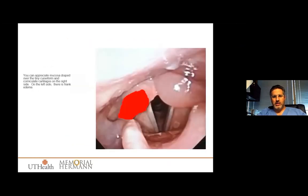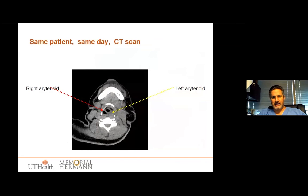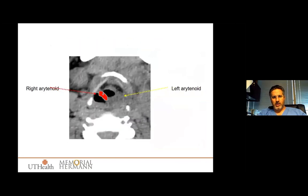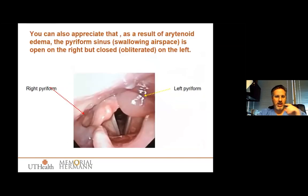And you can see the nice healthy mucosa, the draped mucosa overlying the cartilages of the arytenoid on the right side, while on the left side you can see how swollen the tissues are. And again, on the CAT scan, we can see the same thing, a nice normal arytenoid and a thickened irregular left arytenoid. These are the post-treatment changes the radiologist comments on.